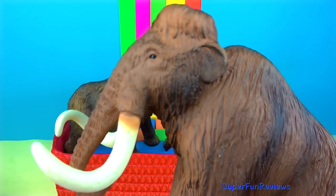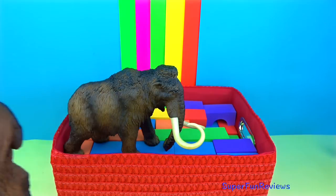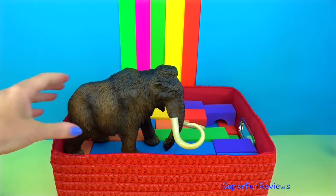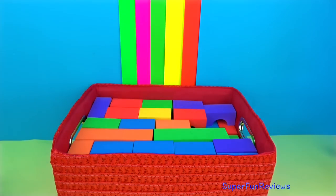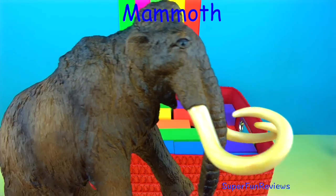They grew six sets of teeth with ridges over a lifetime and typically died when their last set of teeth lost the ability to grind up vegetation. This one reminds me of Manny from Ice Age.